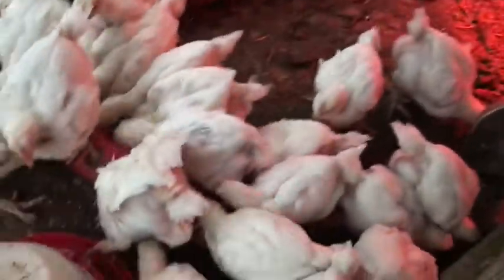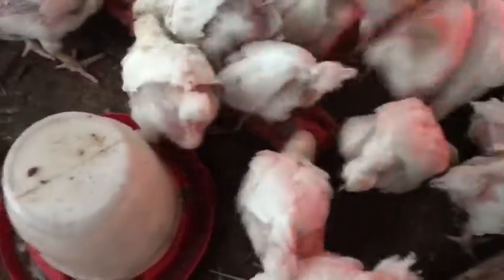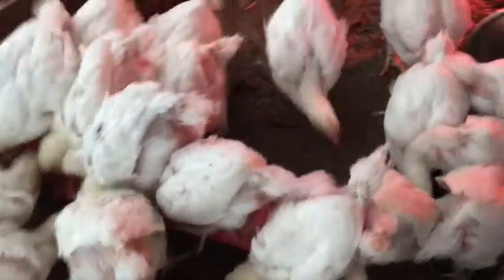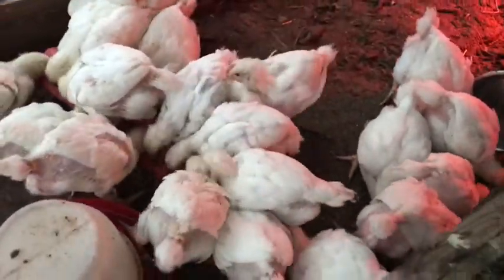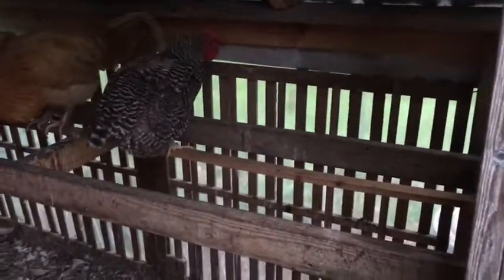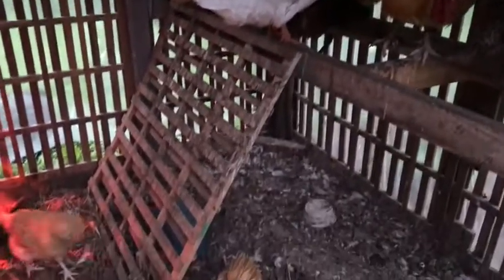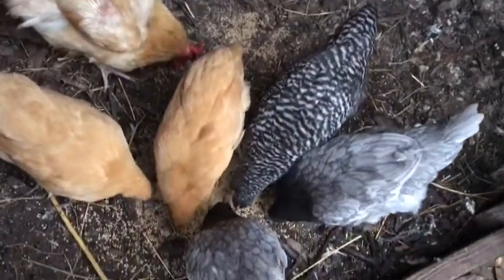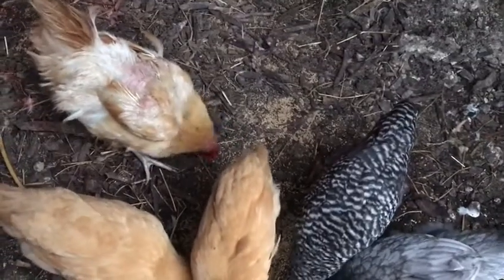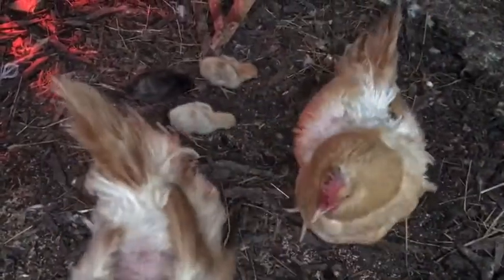These are meat birds. Looks like they need some more water, bud. Give them some more water. The chickens are starting to roost for the night. And normally we don't feed them at night, but we spilled a little on the ground, so they're having a little late night snack. And there's Mama Hen with her three little chicks.